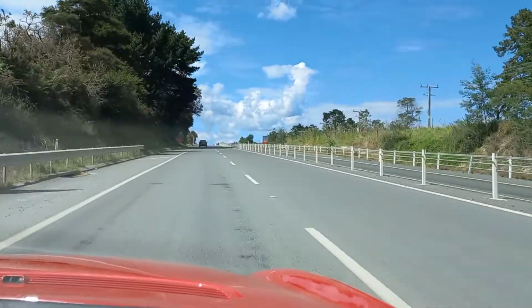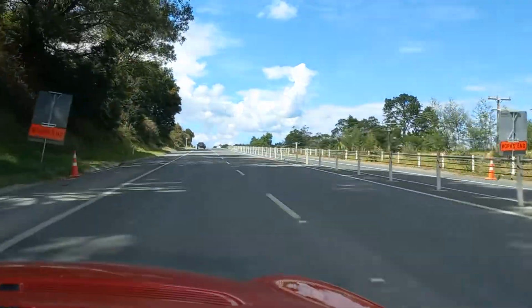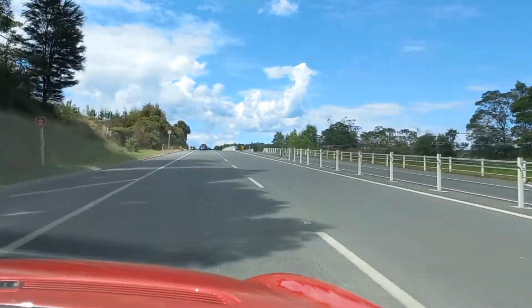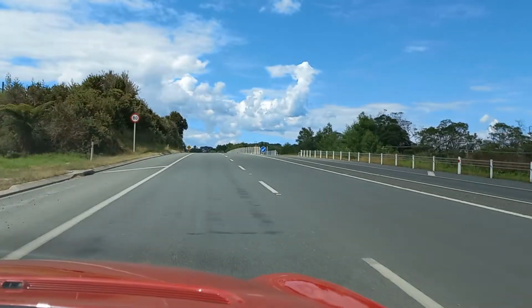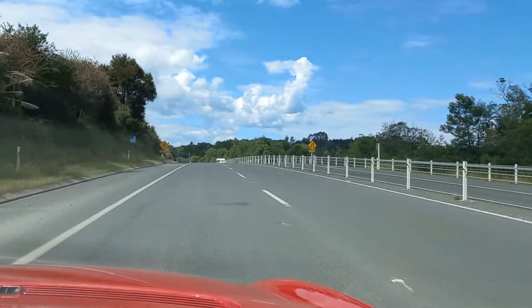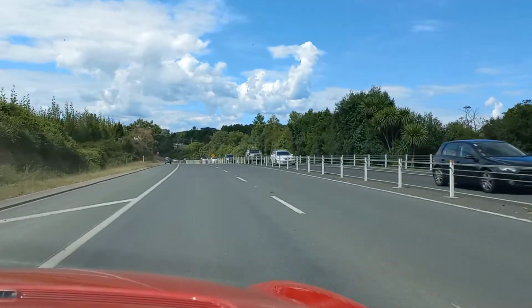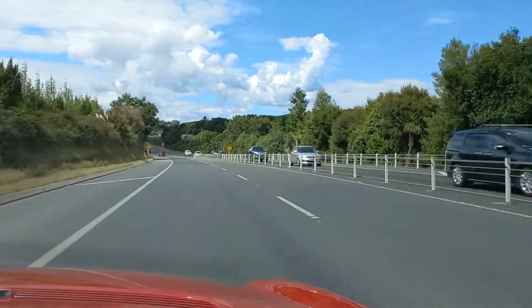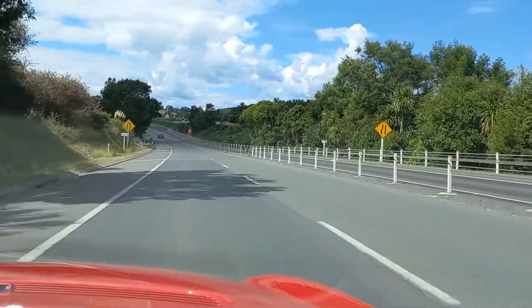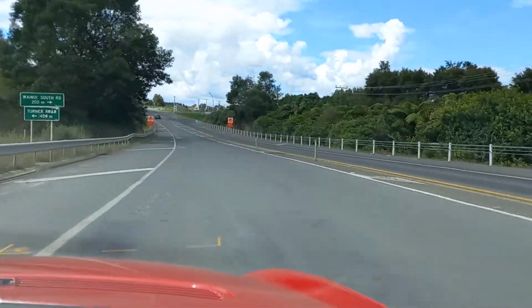So slowly the road is getting better, more passing lanes, wider roads, and making them as safe as they can. This road is getting a lot of use from Auckland, mainly from Aucklanders. There's a lot of traffic going north at the moment to Auckland. Not so much traffic today going south, although I am probably in the middle of some.